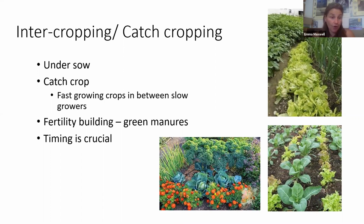Yeah, you can use fast growing crops. You can also use fertility building crops like green manures. So a green manure is like the clover and tares that I showed you. A green manure is a plant that is grown purely to benefit the soil. So the leguminous green manures are adding nitrogen to the soil. Some are fast growing like mustard, and that just keeps the soil covered, protects from leaching and losses, and then you cut it and dig it in, and it's providing bulky organic matter. And some are deep rooted and bring up nutrients from lower down.